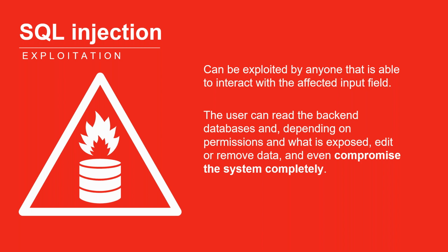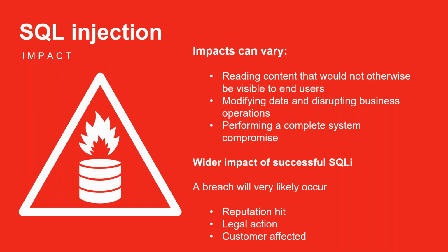Let's say your SQL account is just read-only, then you're kind of limited in what you can do, because obviously you can't go around dropping files or deleting things. But if the permissions are more lax, then this could go on to complete system compromise. So SQL injection is generally pretty severe, no matter which way you put it. Possible outcomes could be the hacker being able to read the database content, modification or deletion of the database, as said, and complete system compromise.